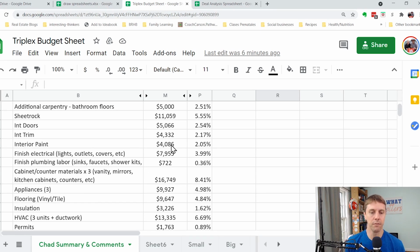Interior paint was actually one of the few items that was below what I thought it would be. It's about $4,000 doing the finish painting. And then finish electrical, this also included some plumbing.